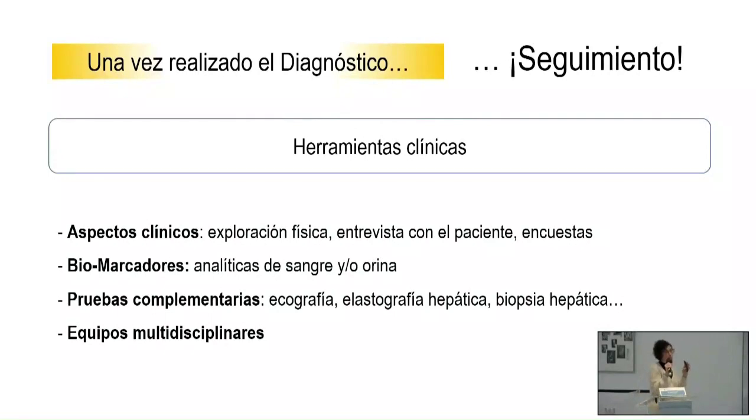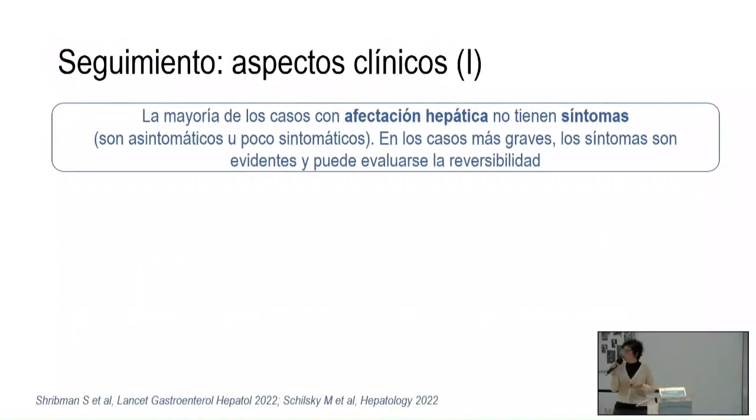How do we do this in our clinical practice? We have different strategies that are pretty much divided into these 4 categories of clinical tools. Clinical aspects: what do you see? What do you have in front of you? We could do a physical examination, we do an interview, we assess, we do the exploration. Then we have the biomarkers, whether urine or blood. We have complementary tests, which we will talk about, and then multidisciplinary teams or a holistic approach.